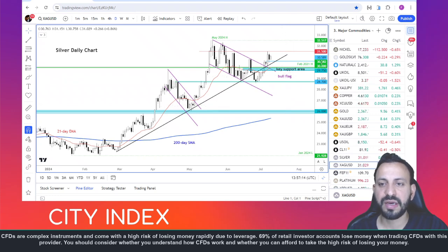In terms of support, key support is this shaded area around the $30 zone, where we have the 21-day exponential moving average also coming into play. Slightly above it, we have 30.55 area, this blue line, which was tested earlier this week, and we bounced from there. But we could potentially see another retest of that level, given that we don't have any major economic news until Thursday's release of CPI.